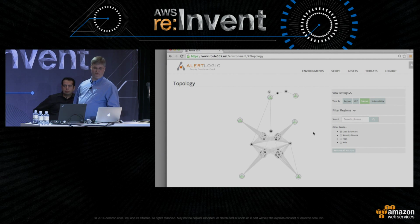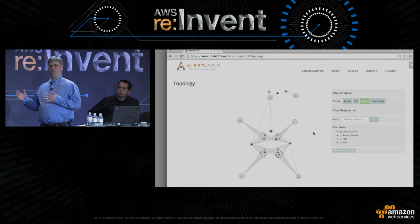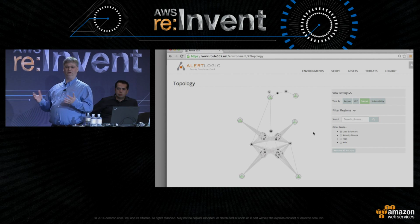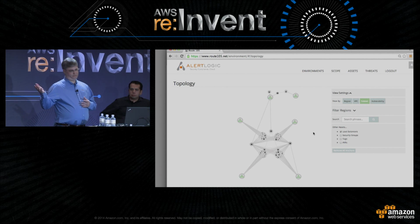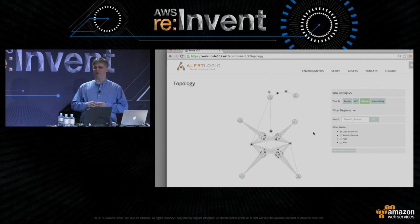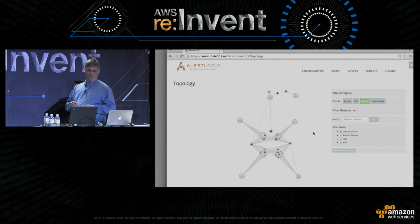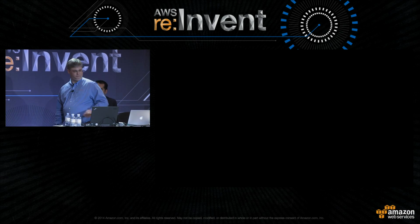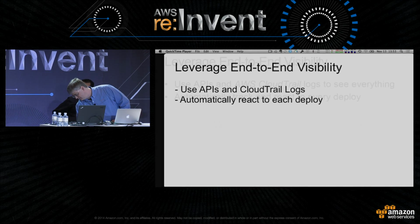This type of natural automatic reaction to the changes in the environment is what we should be building for, and what we should be looking for in our security tools and practices. We are in the early days of working on this technology, but we at Alert Logic would love to have conversations with people about this. So I encourage everybody after the session to come by and talk to us at our booth.